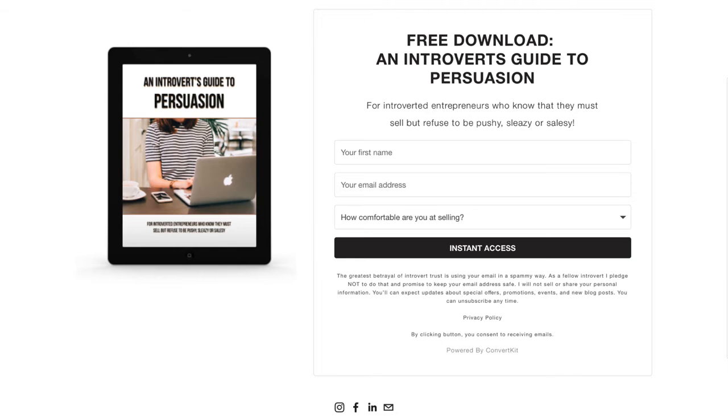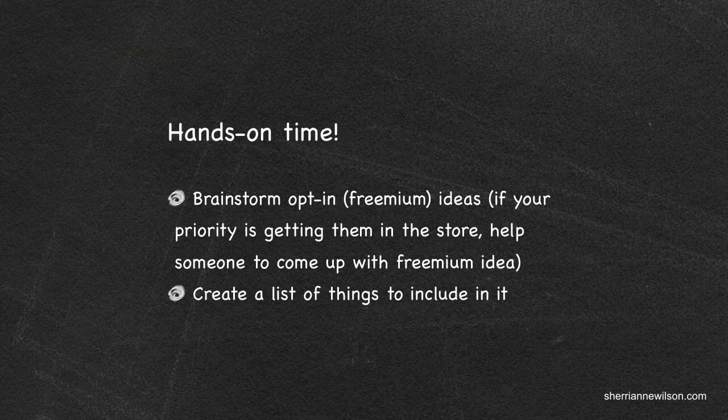And then science has shown that if you can get them to answer a question or select an option, you have more chances of, number one, filtering out those that just want your freemium. Number two, you're getting data. Number three, they're committed to your content. So down here, I have a drop-down box with different levels of how comfortable you are with selling. People click and answer that, and that gives me the data I need. And then once they hit instant access, they get my freemium.